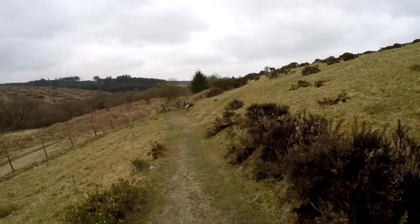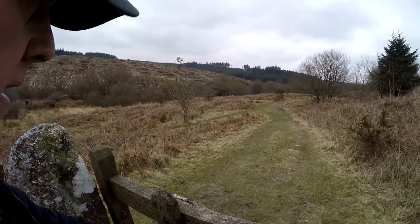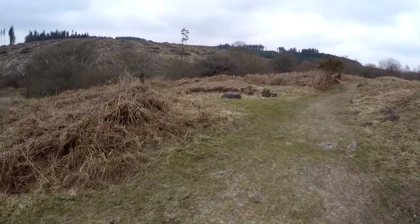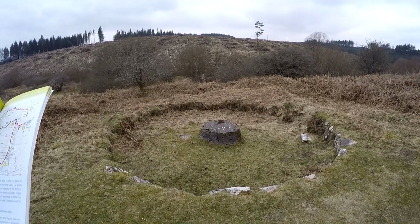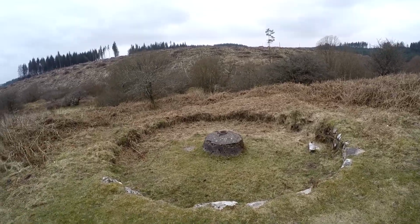It says continue to a gate with a stile beside it and past the remains of Golden Dagger Mine. Well, I can kind of see that through here. I'm not going to go over the stile, I'm going to go through the gate. I'm not feeling like climbing today. Oh, what's this? This little thing with a hole on the top. That's a bit weird. Consult the tome. On the left you will see one of several buddles for separating tin metal from the ore. Oh, there you go, it's a buddle.